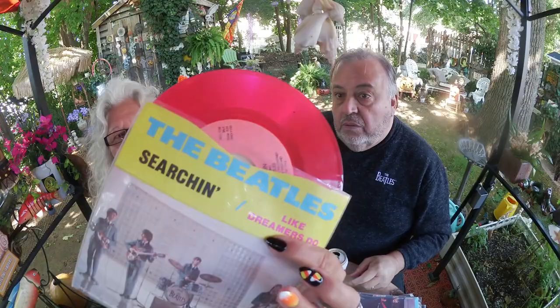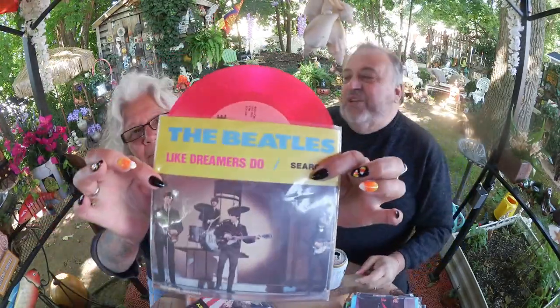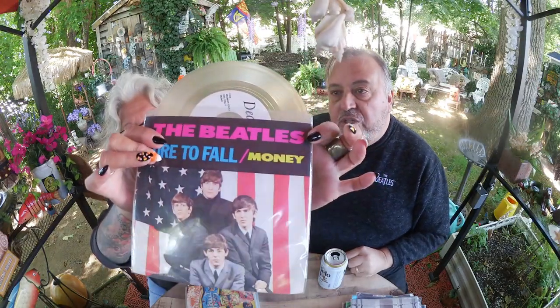Ooh, another pink one. Remember last time there was that one pink one? Yeah, Craig found the pink one. It was a bootleg She Loves You. What do we got here? Sure to Fall, which is an old country song, and Money, which is an old, That's What I Want. Oh, I know that song. Yes, we all know that song.